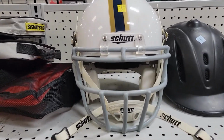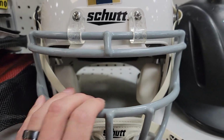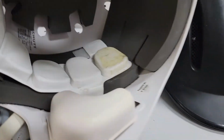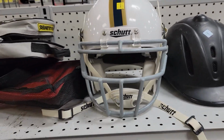Okay, right here is a Schutt football helmet. Normally I would buy this football helmet at this price. However, this specific helmet was over 10 years old and they have to be recertified after 10 years. So I left this one behind. The date is required to be stamped on helmets.